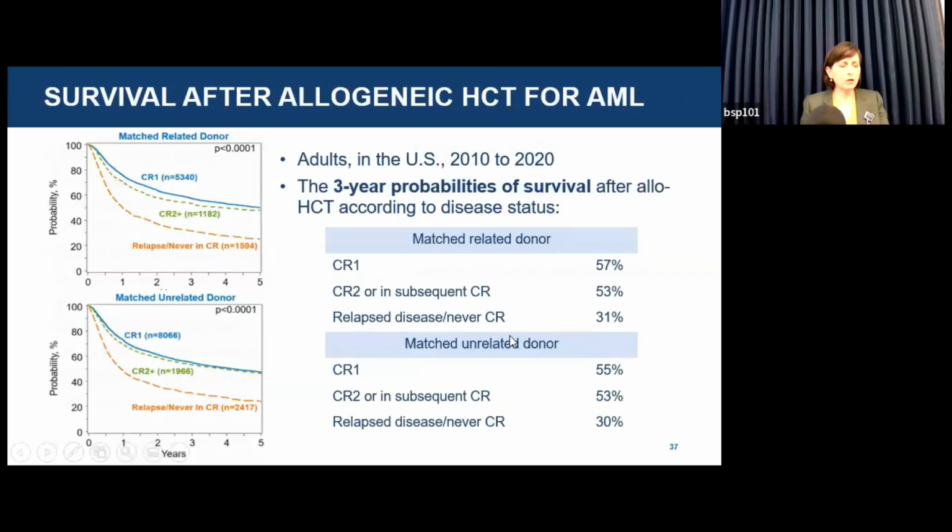What are the outcomes? You're going to say, okay, you do the transplant, but they all die. Not really. It depends how they did through the chemotherapy. You can see that here, and this is 5 years later, right? For matched related donor, very comparable to matched unrelated donor, right? And you have the numbers here because I thought it was easier also to see. This is between 2010 and 2020, and it keeps on improving.